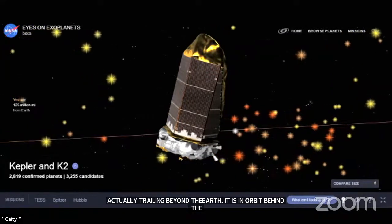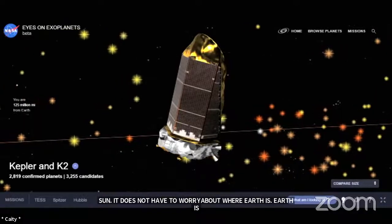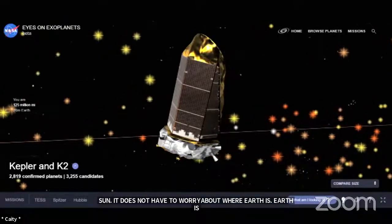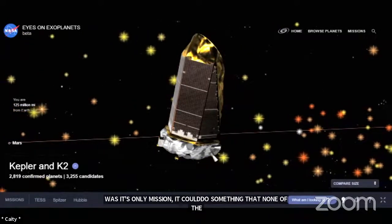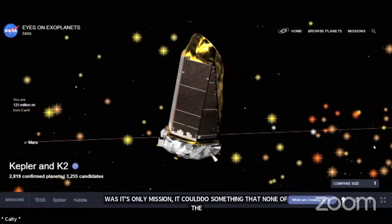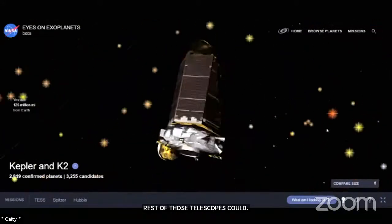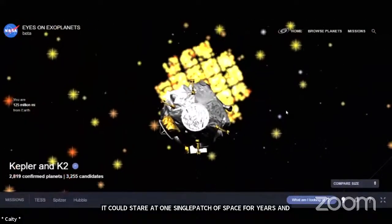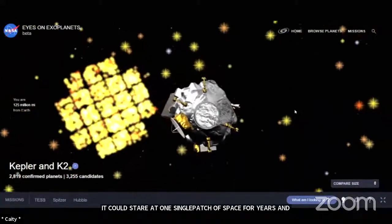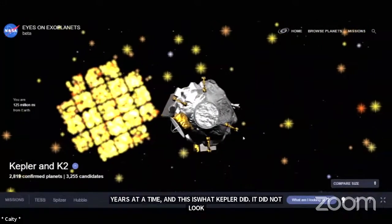And because this was its only mission, it could do something that none of the rest of those telescopes could. It could stare at one single patch of space for years and years at a time. And this is what Kepler did. It didn't look all over the sky. It stared at this one patch of space. It's like a boring existence, Talia.